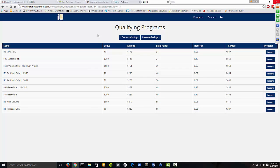Okay, now I want to show you that 3 things just happened when you clicked that button. Well, actually a lot of things happened, but 3 things that you can see happened, okay? Number 1, we decreased the savings by 20%. Number 2, it increased the residuals by whatever your percentage is of that profit. And the third thing that it did is it popped up with an additional button here called increase savings. So you might say, oh, I decreased the savings, but no, that took a lot of them into the negative. I don't really want to do that. So you hit increase savings again.